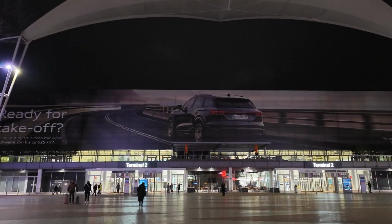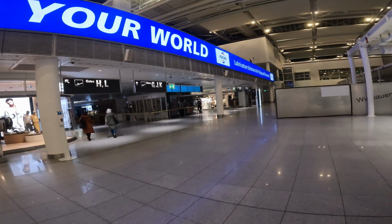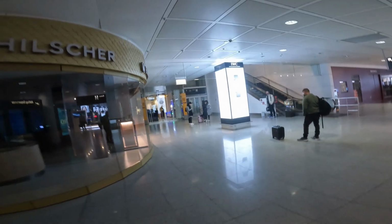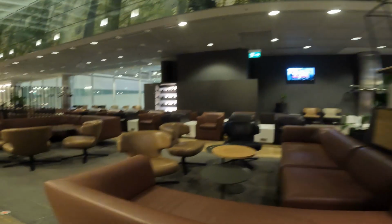Bus 635 takes us back to the terminal in just a few minutes. Surprisingly, it even runs every 10 minutes on a Sunday morning. Security takes only about 5 minutes and we are in the security area promptly at 5 AM, just before the lounge opens. We are warmly welcomed and find a spotless lounge that smells of scrambled eggs and coffee.